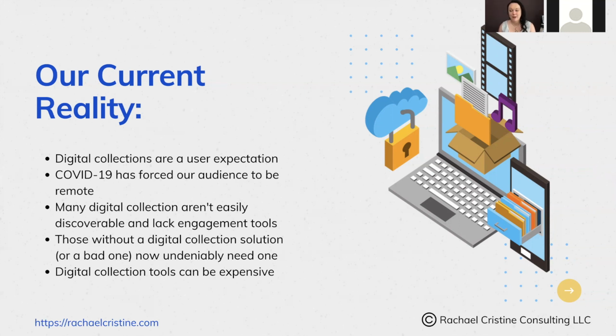And then with the pandemic happening and us having extremely limited access to serve our audience with our collections, it's now basically you need it online or you can't function. Also, many digital collections aren't easily discoverable and lack engagement tools. So just because you might have it online, you might not be getting the traffic that you want to see, which is part of what we're going to cover today in this webinar.